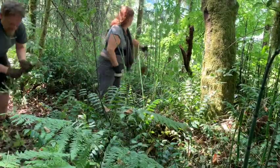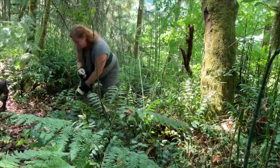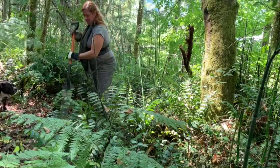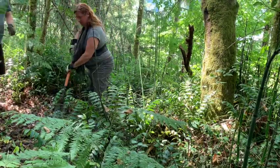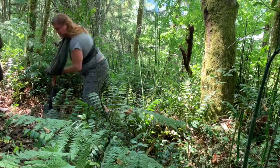More traditionally, it's used topically for skin infections and wound healing. It's used to treat leaky gut, dysbiosis, H. pylori, stomach ulcer infections.